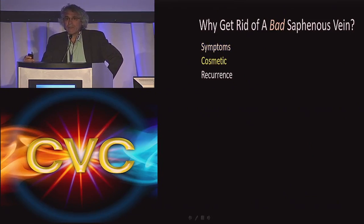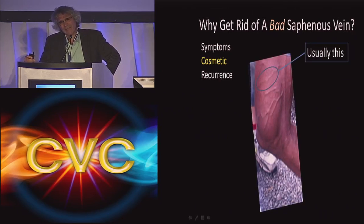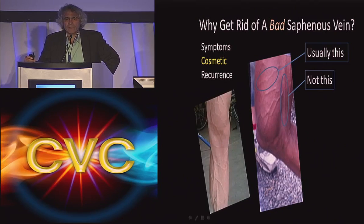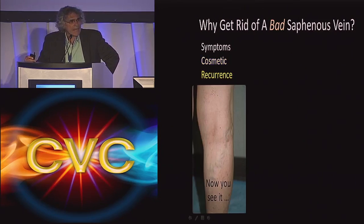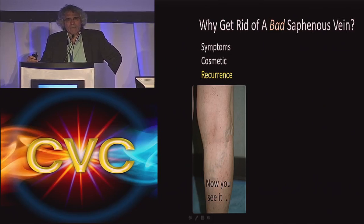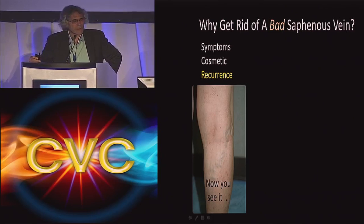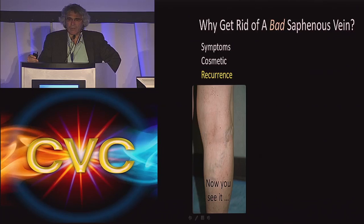We get rid of saphenous veins and other superficial veins because of cosmetic reasons. Usually it's not the saphenous we get rid of, it's usually the branch vessels, but every once in a while the saphenous itself will show through, and you can find lots of examples where we have cosmetic problems with the saphenous vein itself. Why else would we get rid of a saphenous vein? Well, we might get rid of it to cut down on recurrences. Here's a good example of a varicose vein.